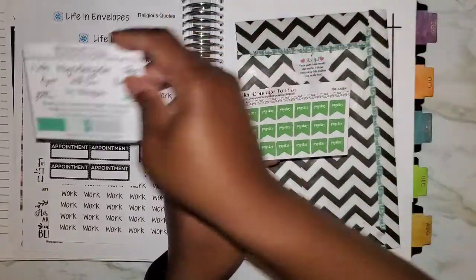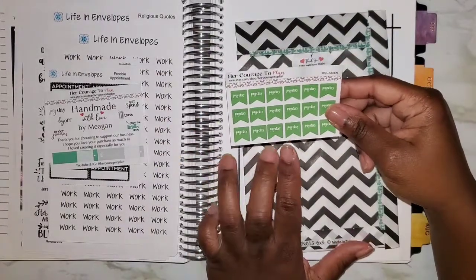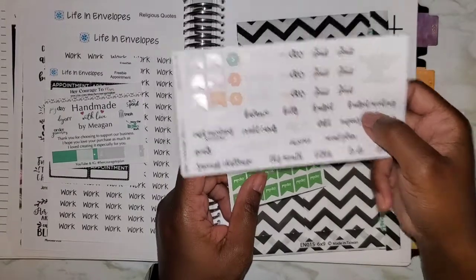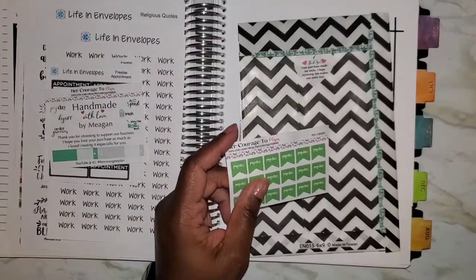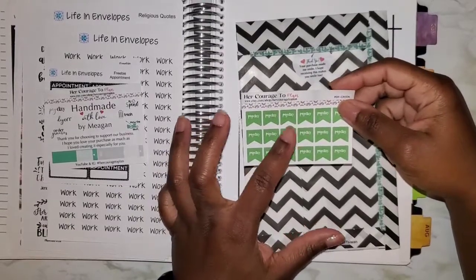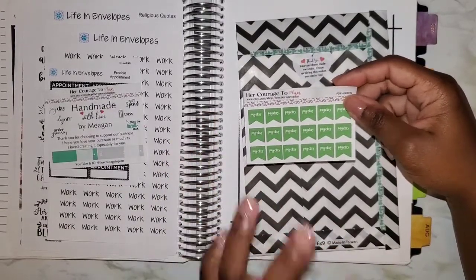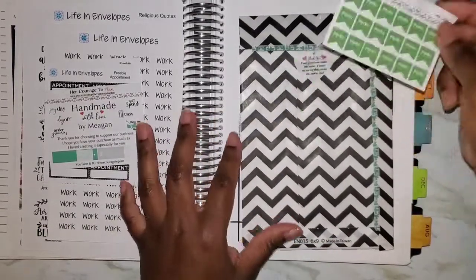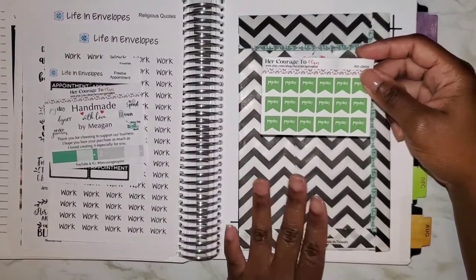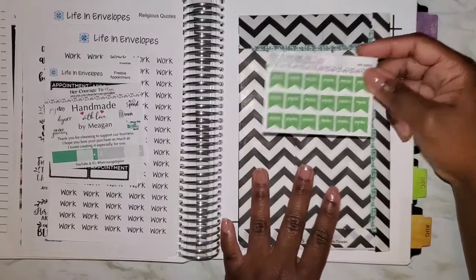Shop. Now, these Payday Flags come from when I purchased the June kit. They were in there, and I went the following month for July to see if she had these kits separate or the flags separate, and she didn't. So I reached out to her, and that's when she let me know it wasn't separate. It was part of a kit, an oopsie.